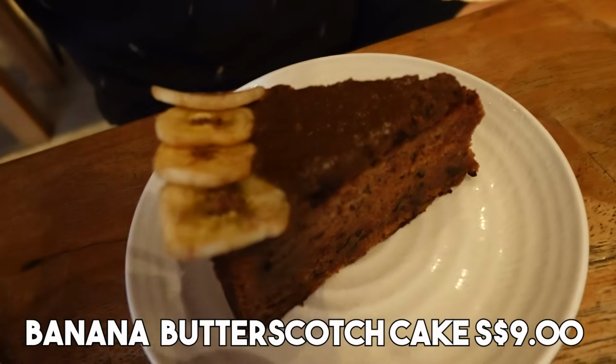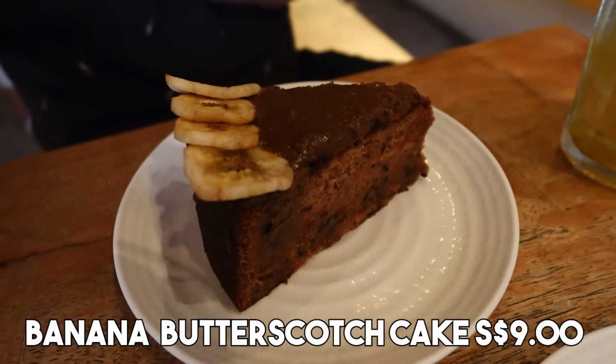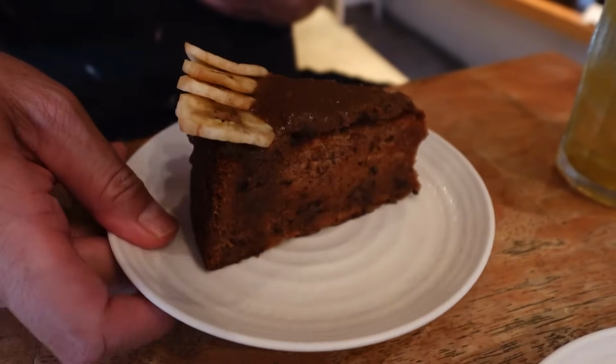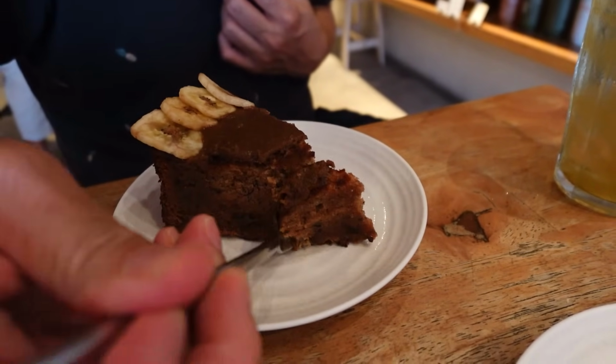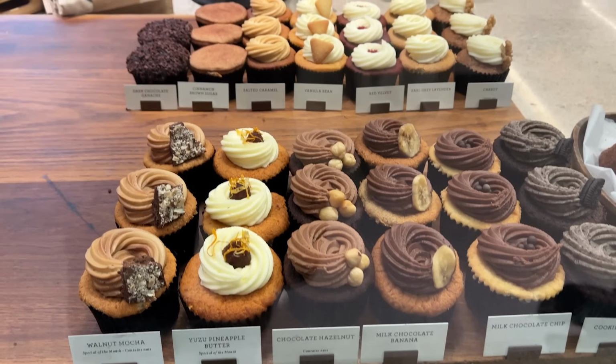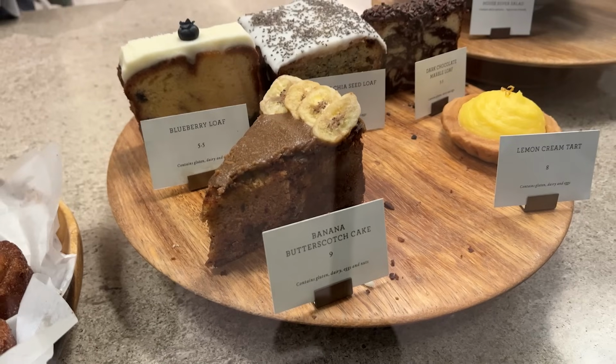Check this out, guys. I got the butterscotch banana cake. Doesn't that look divine? And it sounds divine as well. Look at that. All right, let's see what this tastes like. Actually tastes exactly how it sounds. It's banana cake with butterscotch flavor. It's moist in it. Oh, it's good. I hear this place is famous for their cupcakes, but the butterscotch banana cake was calling my name. So maybe next time I'll try one of their cupcakes.